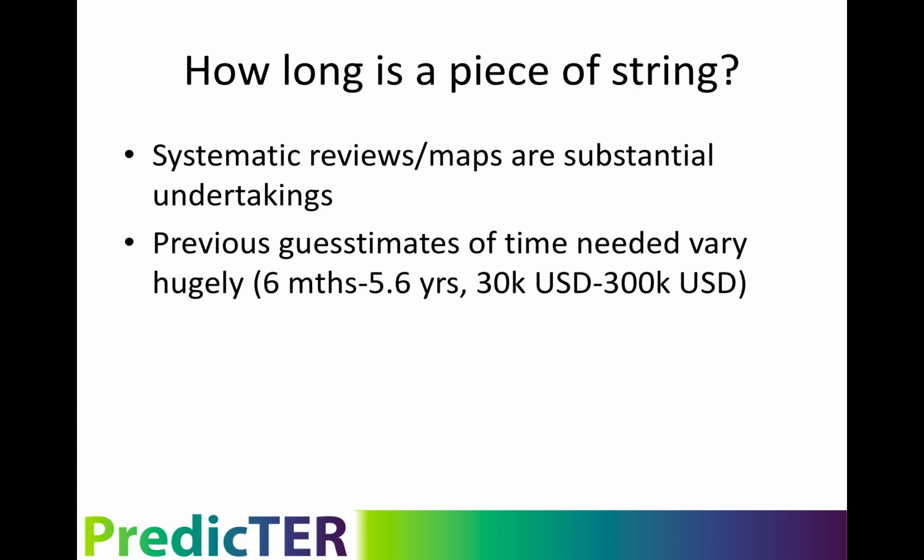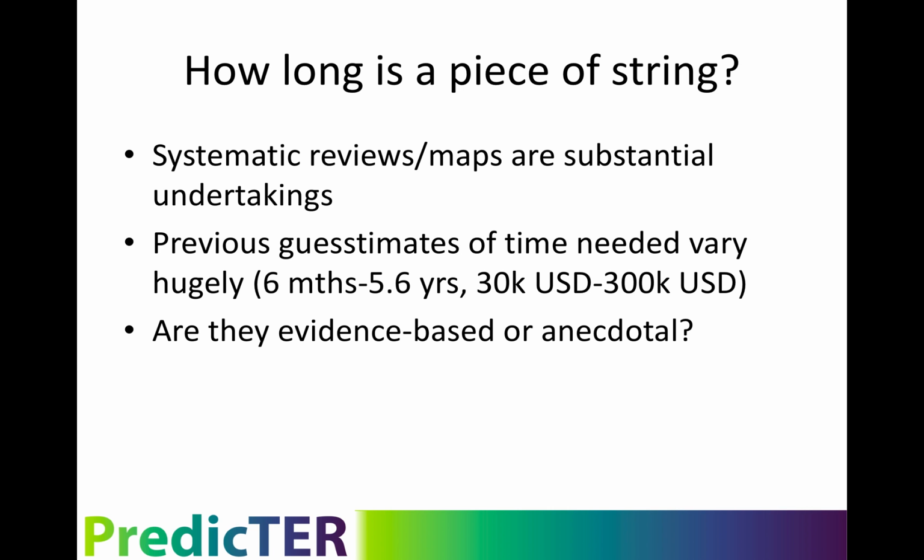More recently, there's been an estimate based on the PROSPERO database, which registers when systematic review protocols and reviews are initiated and completed. But this is largely ignoring the amount of time needed to conduct the review, and is mainly based on organizational structures that dictate when documents are completed. So there's a real need to better understand how much time is required to do a review before people start. And so largely what we know so far is anecdotal.